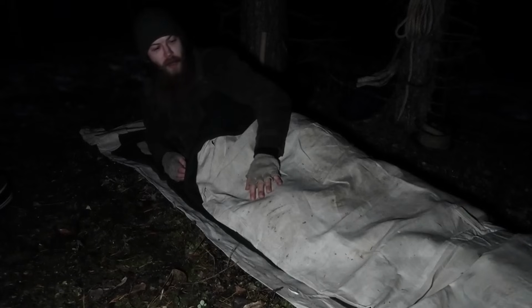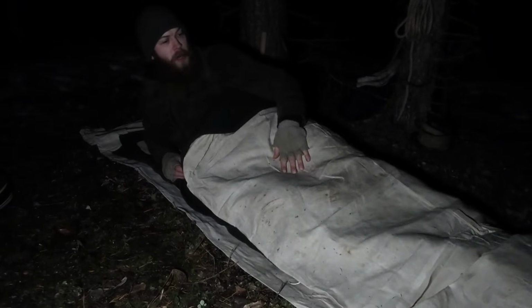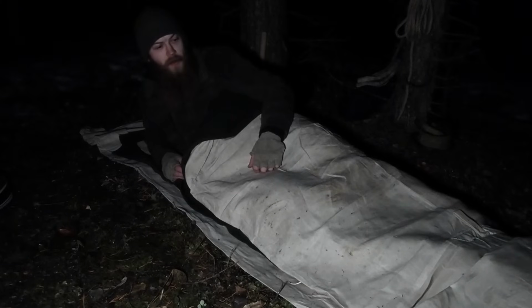Tucked into my bedroll here. I got tarp underneath me, foam sleep pad, 2 layers of wool underneath me, 2 layers of wool on top of me, and then tarp on top of me. I'm gonna probably tuck my head underneath just so my face doesn't get cold.